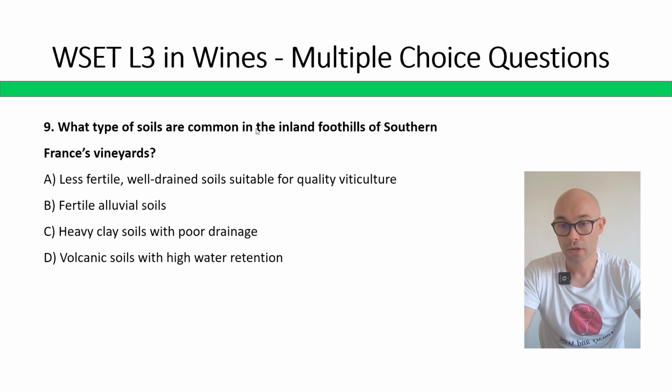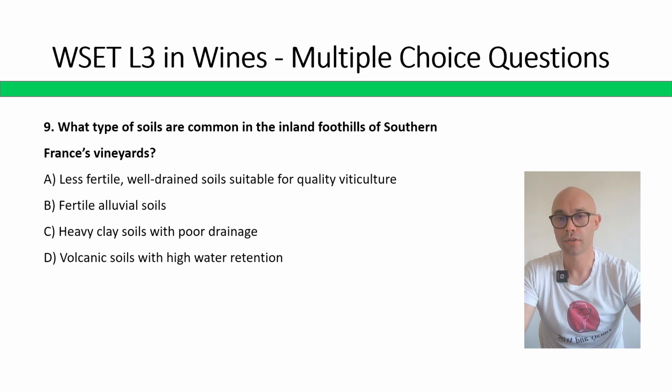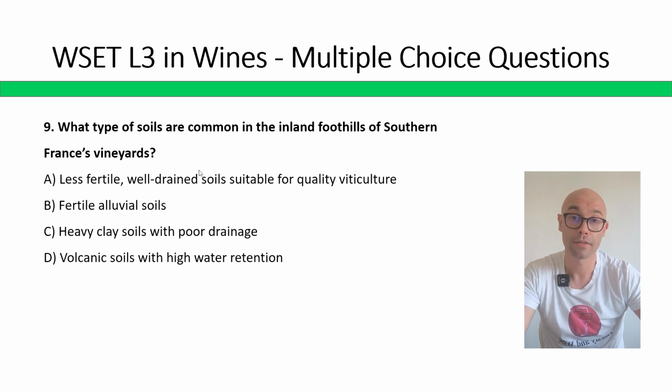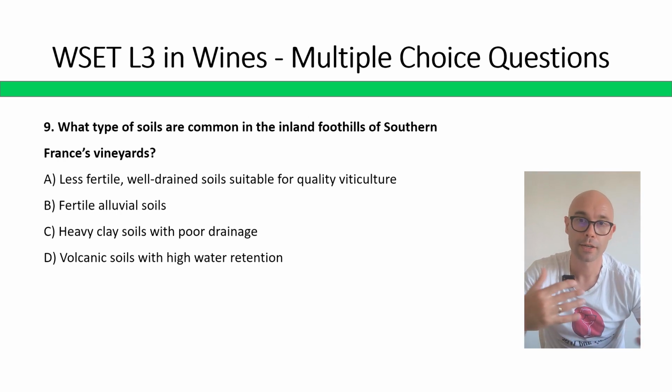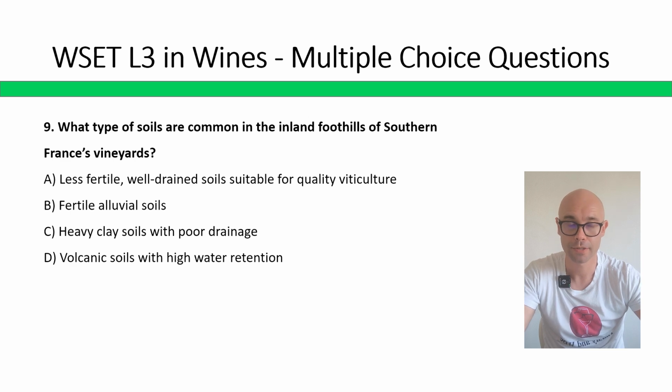What type of soil are common in inland foothills of southern France vineyards? Less fertile, well-drained, suitable for high-quality viticulture, fertile alluvial soils, heavy clay soils with poor drainage, volcanic soils with high water retention. So what soil is common? Inland foothills. So more inland on the foothills of the mountains. And the correct answer is A. Less fertile, well-drained, suitable for high-quality viticulture, versus more on the coast area where it's more heavier soils.